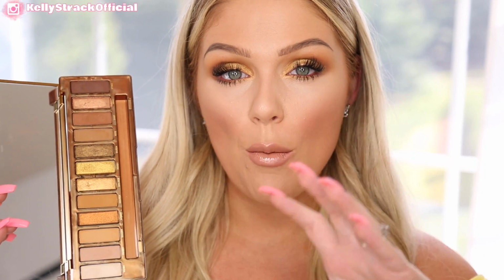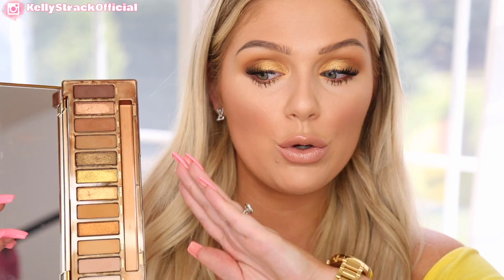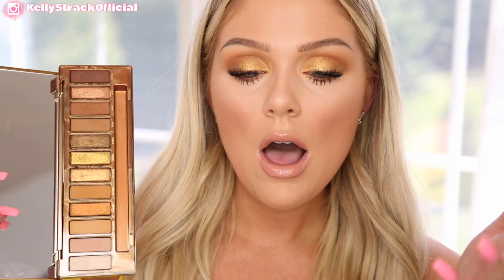And I love that there's so many different matte neutral transition shades that you can really use to create a really smoky eye. You could do a totally matte eye with this as well. But it's a really beautiful palette. I really like the look I created, and I thought that the shadows worked really, really well.